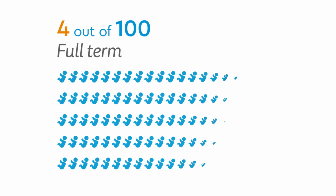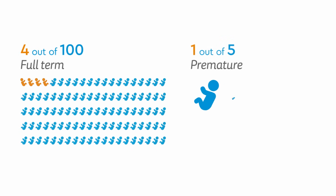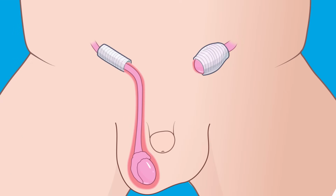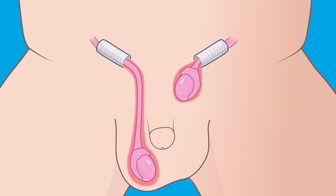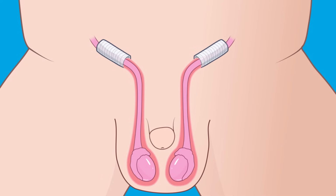4 out of 100 full-term babies are born with an undescended testicle. Premature babies are more likely, with 1 in 5 premature babies having an undescended testicle. In many boys with an undescended testicle, the testicle moves into the scrotum by the time the baby is 3 to 6 months old. In this case, the boy does not need any further treatment.